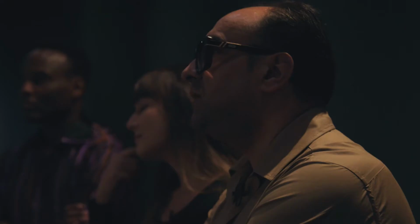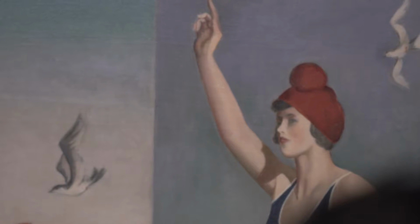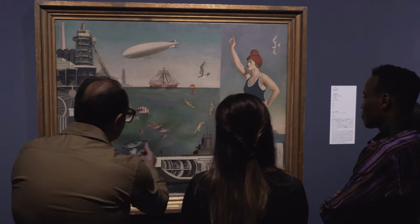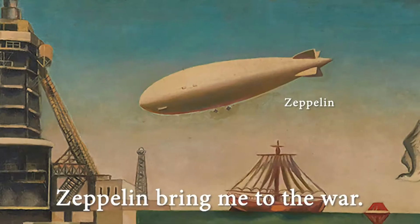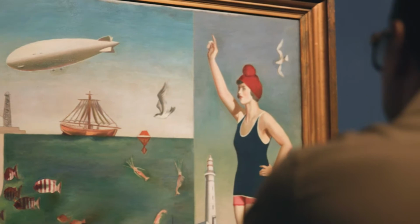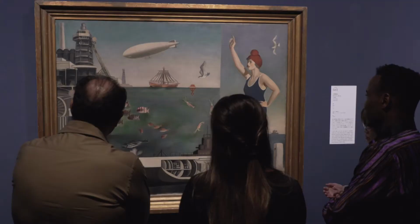Just looking in, I want to understand the message of this painting again. Wow. This seems like a Liberty statue. The same meaning, I think. Yes, but in a more modern way. And if we look at the submarine and Zeppelin, they bring me to the war. Putting all together, the liberty, the war, and the factory making the weapons.